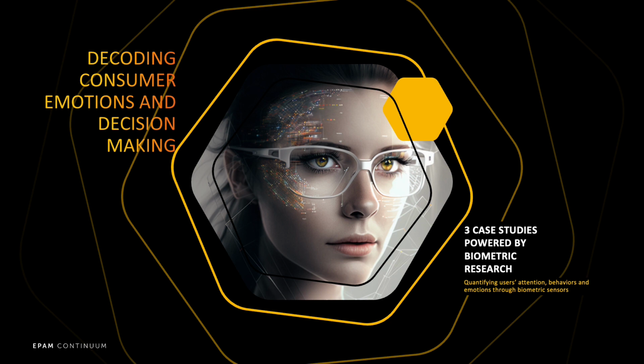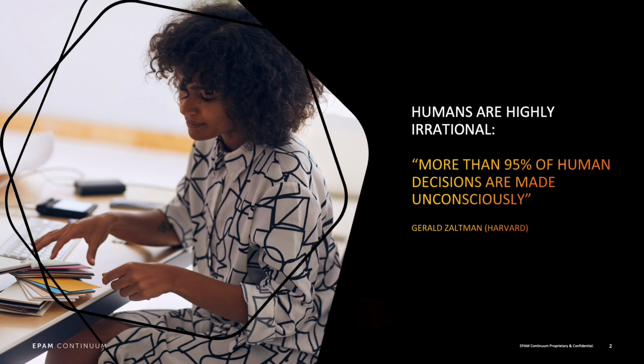I'm glad to share with you this case study on using biometric methods in user research to decode users' decision-making process. Well, talking about the decision-making process, we know that humans are irrational, and 95% of our decisions are made unconsciously. And understanding how users make decisions requires diving into the neuroscience.